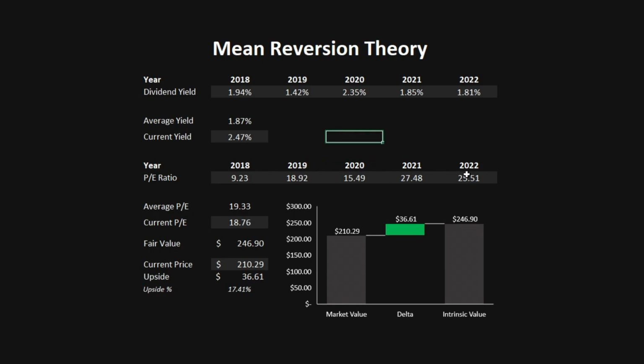The final model that we use to evaluate the stock is the mean reversion theory. In this model, we go by the theory that a company will always trade at its mean, above its mean, or below its mean, and we will be using the dividend yield and PE ratio as metrics. In this case, I've imported the dividend yields going from 5 years ago, and the average yield during this period was 1.87%, and the current yield is 2.47%, meaning it's currently undervalued since it has a higher yield. The PE ratio we've also imported from the past 5 years, and the average PE multiple during this period was 19.33. And the current PE is 18.76, meaning, once again, it's considered to be undervalued out of both metrics.